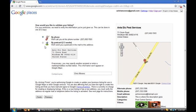Or if you have an existing Google Places listing and your address has been the same for a while and nothing really weird is going on, they'll let you do it by phone, in which case you check this box, and it says, we'll call this number, and then you click Finish, and sure enough, your phone will ring within 5 seconds, literally, and Google will have a computerized voice giving you a 5-digit code. You come back into your Google Places listing and you enter that code, and that is how you verify your listing with Google.